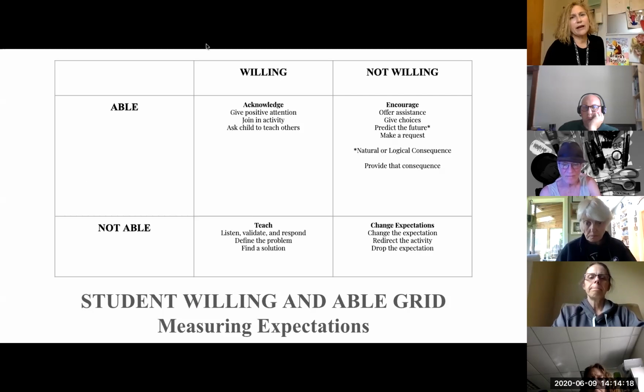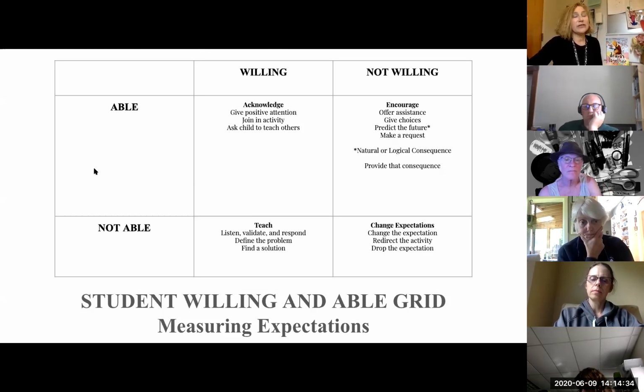And then I have a willing and able grid here that helps me. I keep this on my desk in the center of my room, like my supply table. It helps me acknowledge, because sometimes, like the kid that was building this knife, he's a GT student and he's wielding it around at kids. It was so disruptive that you really just want to lead him out of the room. And it's hard, so I have to somehow keep a reminder sometimes.